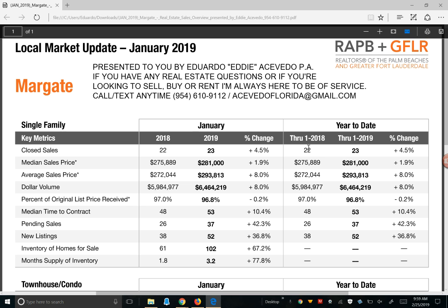And year to date, we see 22 versus 23, 275, 281, 272, 293. We can see that the numbers are the same because once again, they're taking into account January 2018 to January 2019. Once again, the changes aren't super drastic. Pending sales, we see from 26 to 37. New listings, 38 to 52. So we can see a couple things here changing.